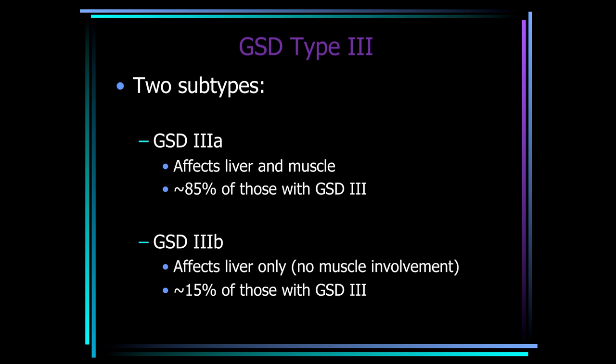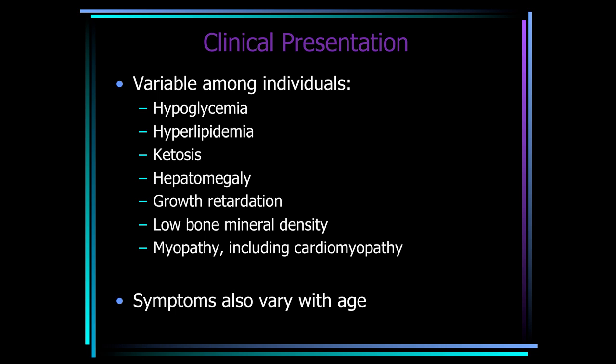But type 3 is unique among all types of GSD because the 2 places that we generally store a lot of glycogen are our liver and our muscles. So there's all these different types of GSD, and some affect just the liver and some affect just the muscles. And this is the one type that causes both liver symptoms like hypoglycemia and metabolic acidosis, as well as myopathy.